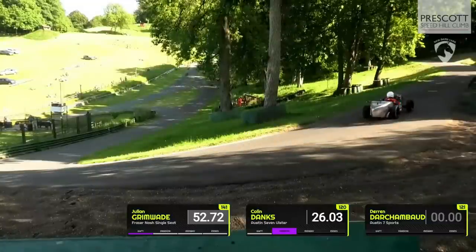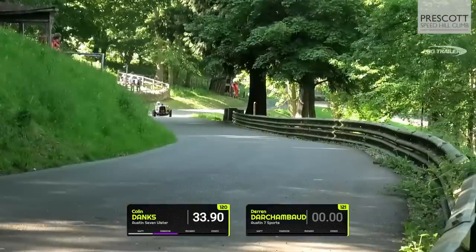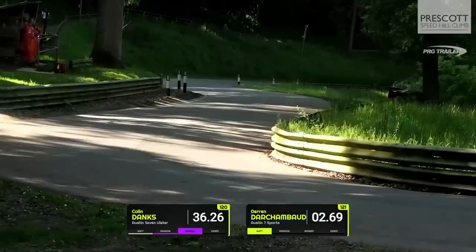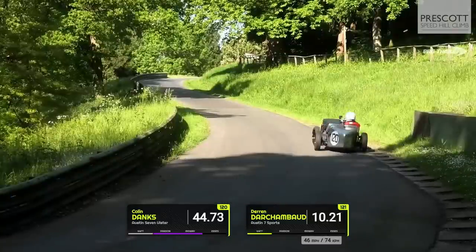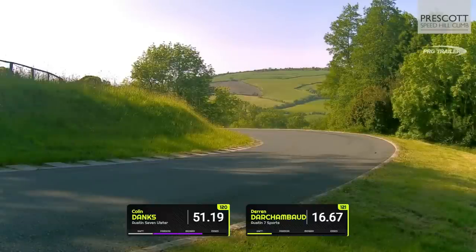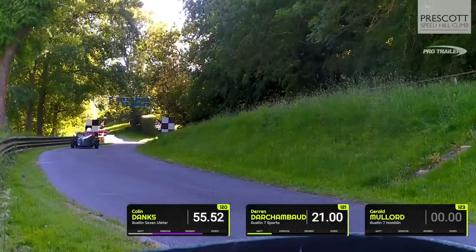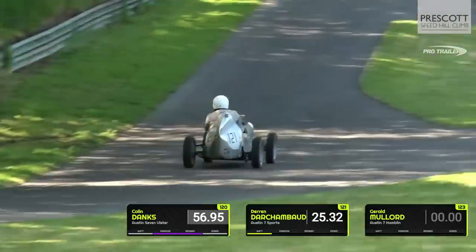That's a good time. Also quick is this Austin Ulster of Colin Danks. Chucked it through Pardon. He's recording his best times halfway up the hill. At midway, he's quicker than he's been at all day. So it won't be under 50 seconds, but probably under 55, or not. No, 56.95 in the Austin 7 Ulster.